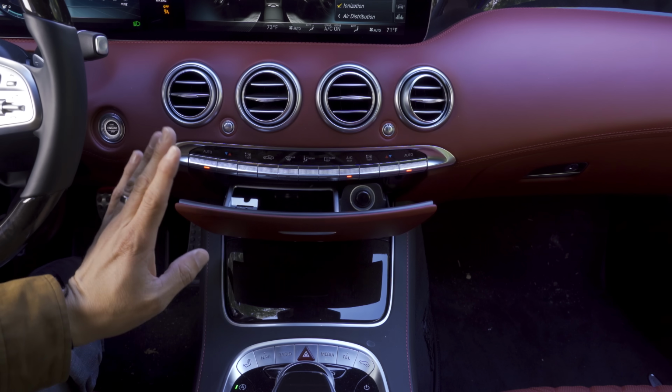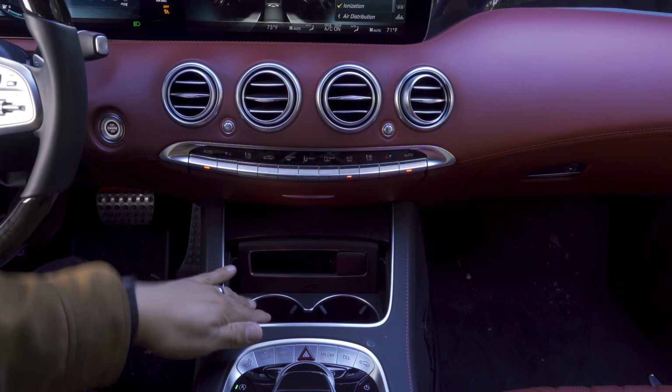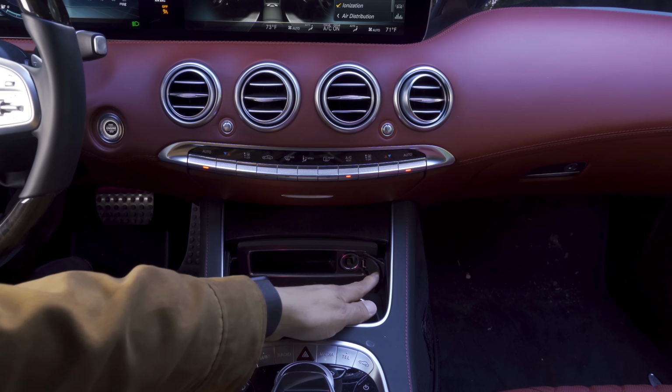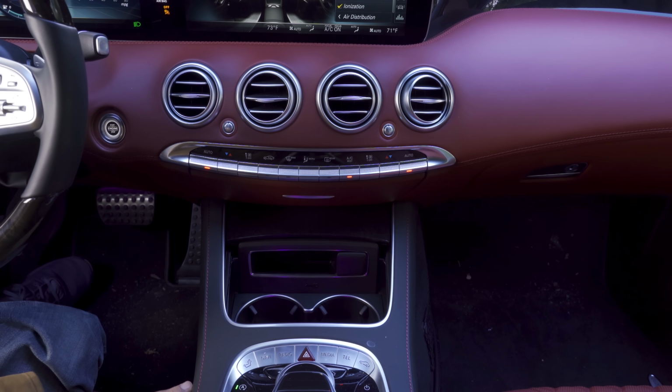Below that area, we have a pop-out ashtray with 12-volt power port, and then a pull-down area where we have 2 decently sized cup holders and a 12-volt power port. There's also a very small storage cubby where you can't quite put smartphones.